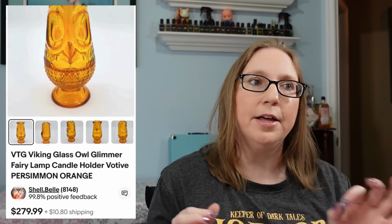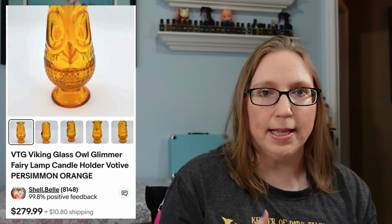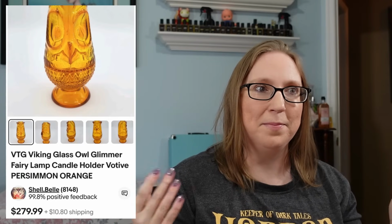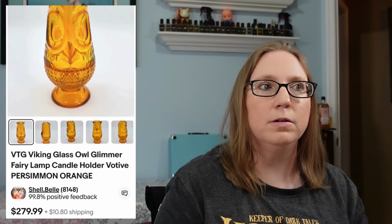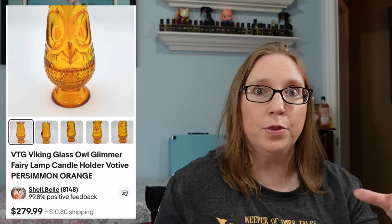So I just found out the other day that Moser Glass purchased the mold for the Viking glass owl fairy lamps. So they brought out the first color of them, and I think they probably sold out super fast. I probably should have bought one, but I didn't really think about it. So they will probably eventually continue to start producing them in different colors. So they will be coming back out with them, but under Moser Glass instead of Viking. So they own the mold now.